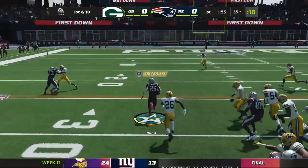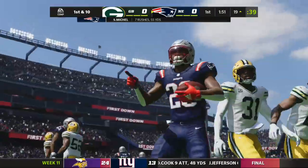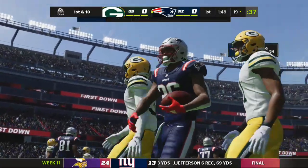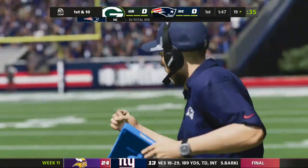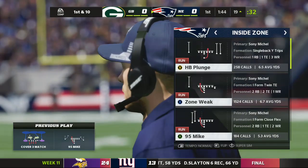On first down, Michelle. Inside the 20 before he's brought down. 55 rushing yards for him as he's got the afternoon off to a great start. Quite the opening drive march they're on right now.